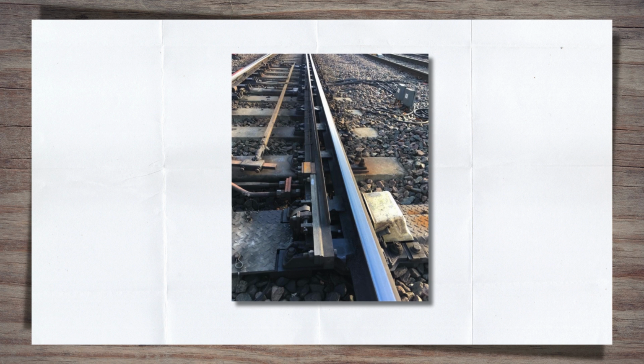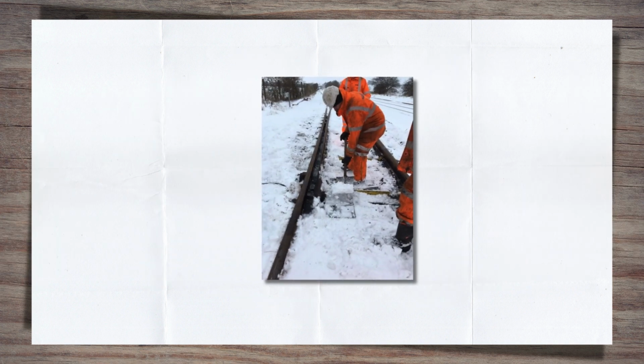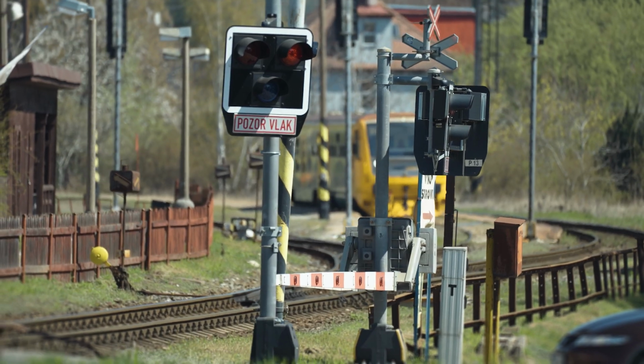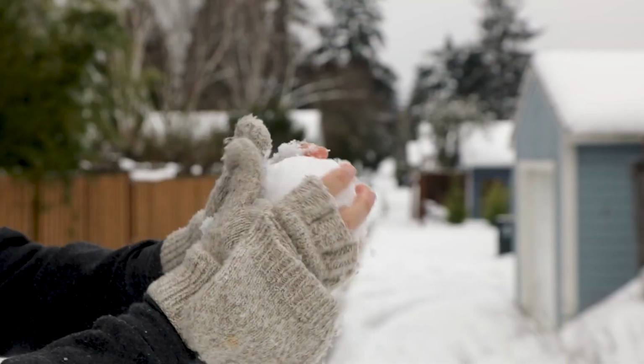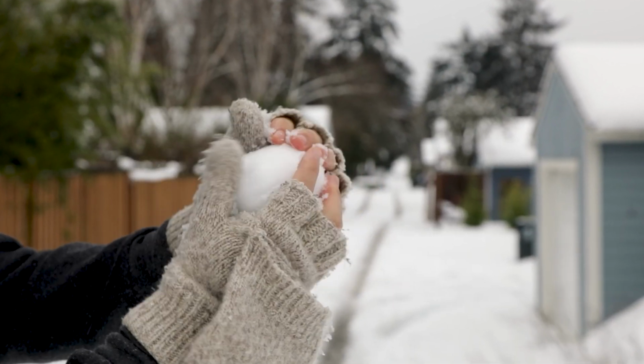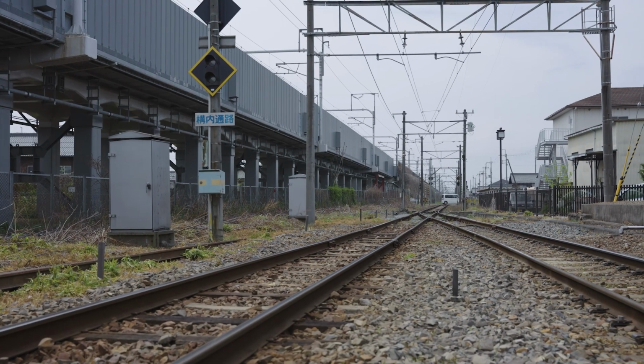But snow can get into the gap between the switch rail and the stock rail, preventing the switches fully swinging over. Without them fully swinging over, and detected as such, the signalling system will not allow trains to pass over them. As anyone who has made a snowball knows, the more you compact the snow, the harder it gets. This means the issue can worsen as either more snow falls or the points are swung repeatedly.